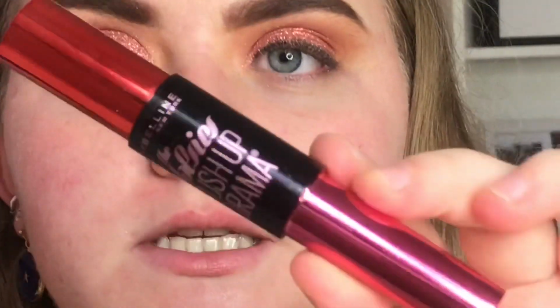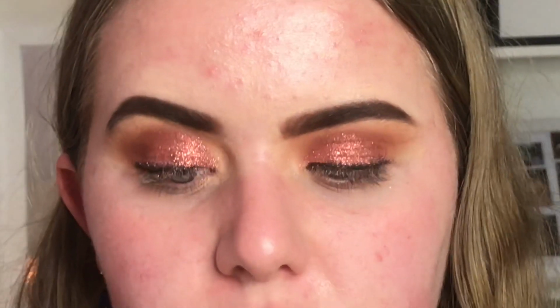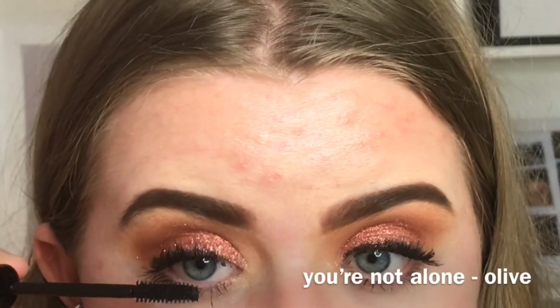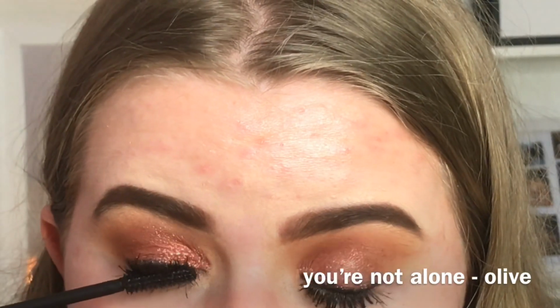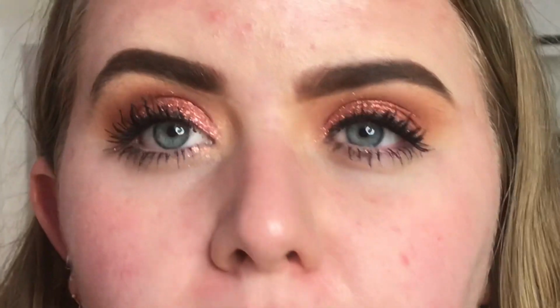I'm going to be using a new mascara. This is the Maybelline The Falsies Push Up Drama mascara. I know this has been around for a while now, but I haven't ever actually used it, so I bought this yesterday and I'm going to try it out for the first time. Just finished applying the mascara. I must admit it is a little bit more clumpy than I'd like it to be. In terms of length and volume and everything, it's really nice. It's just quite clumpy. I don't know if it's because it's new though, so the formula hasn't dried out a bit yet.